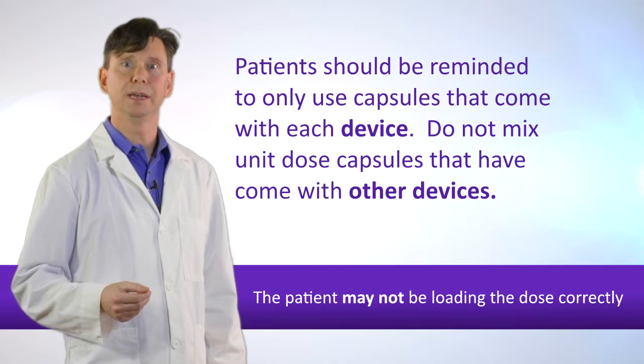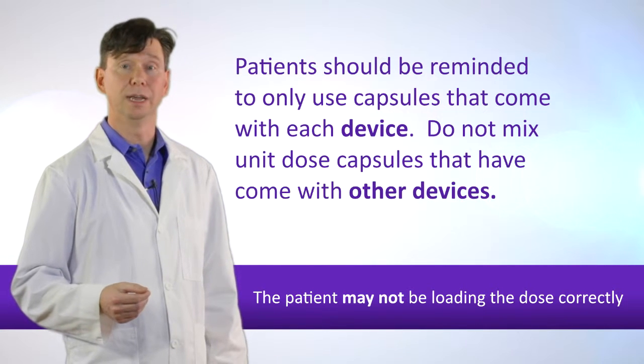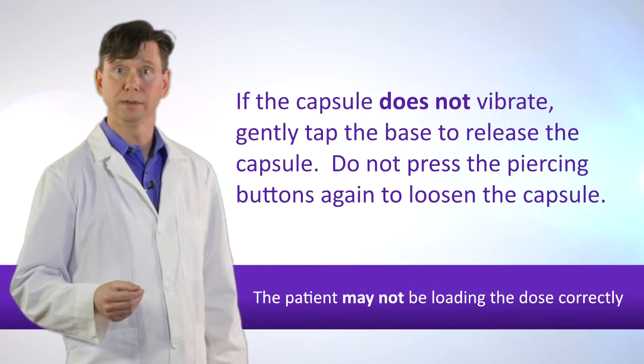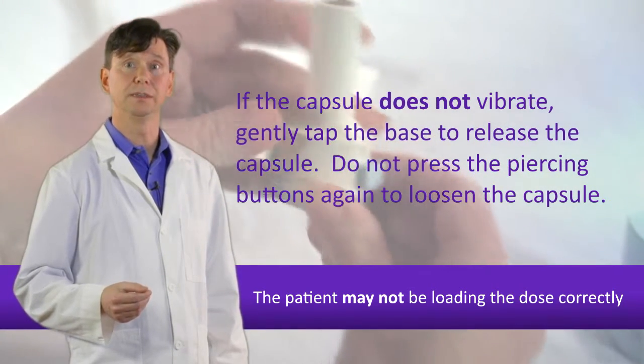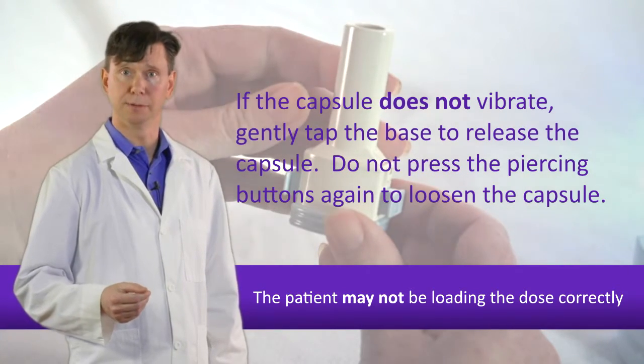Patients should be reminded to only use capsules that come with each device. Do not mix unit dose capsules that have come with other devices. If the capsule does not vibrate, gently tap the base to release the capsule. Do not press the piercing buttons again to loosen the capsule.